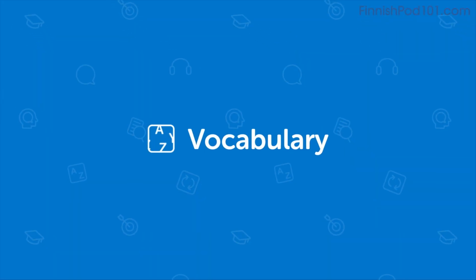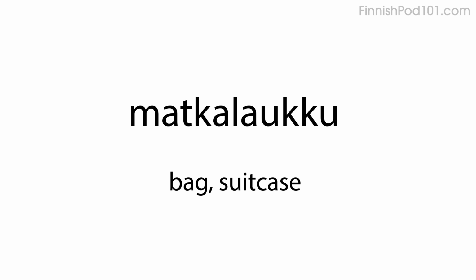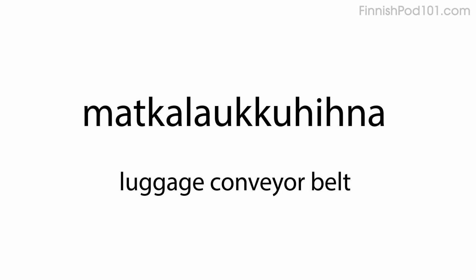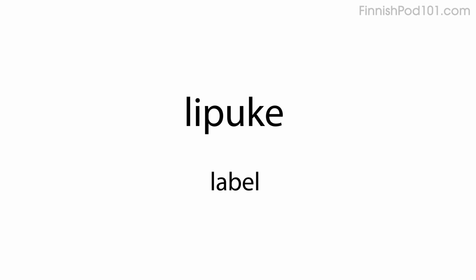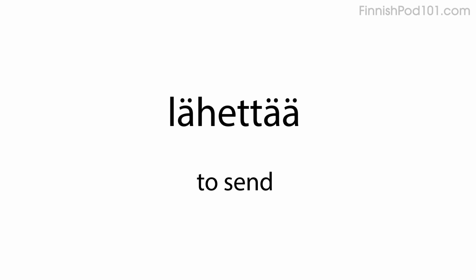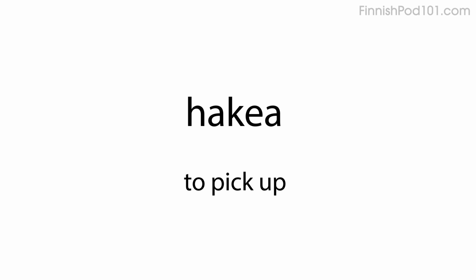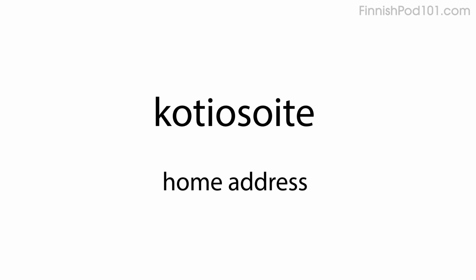Now you'll hear the key vocabulary, followed by the English translation. Saapua. To arrive. Matkalaukku. Bag. Suitcase. Matkalaukkuhihna. Luggage conveyor belt. Hukassa. Missing. Lipuke. Label. Epähuomiossa. Inadvertently. Lähettää. To send. Hakea. To pick up. Toimittaa. To deliver. Kotiosoite. Home address.